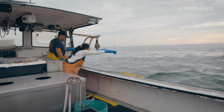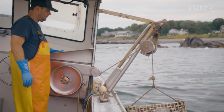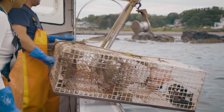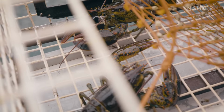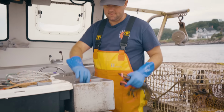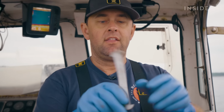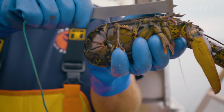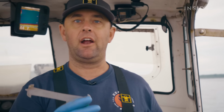And are the guidelines in Maine very different than anywhere else in the world? We were really the pioneers in terms of a lot of these rules. A lot of other places didn't have a maximum size. Now they do because they've seen how well our fishery is doing. Normally, lobsters take 5 to 7 years to reach legal harvesting size. The minimum size is 3 1/4 inches carapace length. The maximum size is 5 inches carapace length.